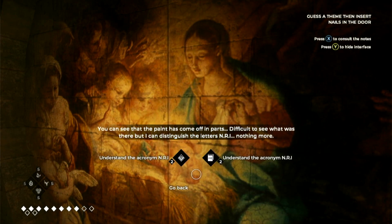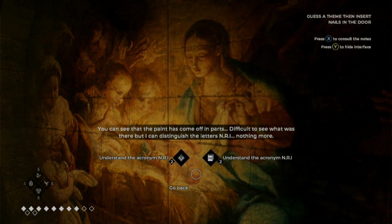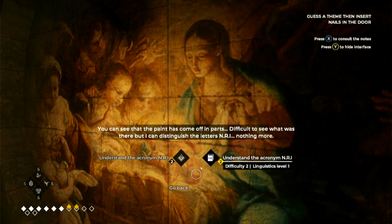You could see that the paint has come off in parts. Difficult to see what was there, but I can distinguish the letters N-R-I. Nothing more. Why, of course. I-N-R-I. Jesus Nazarenus Rex Iudaeorum. These initials stand for Jesus the Nazarene, King of the Jews. This is the inscription which appears on the cross at the crucifixion of Jesus.